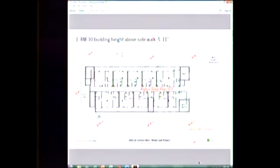So let's start with number 1, which is we have shown the grades around the building. This is Acacia, and you can see that the lowest grade on Acacia is 31.6 feet, and our finished floor is 37.5. We basically have lowered the building another approximately 18 inches to respond to the request.